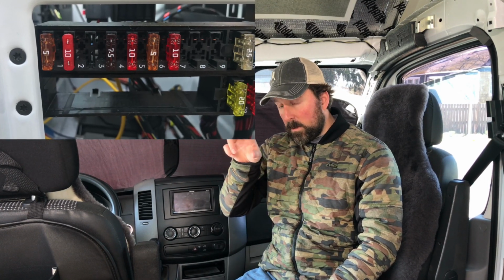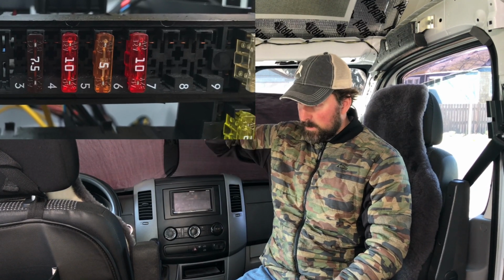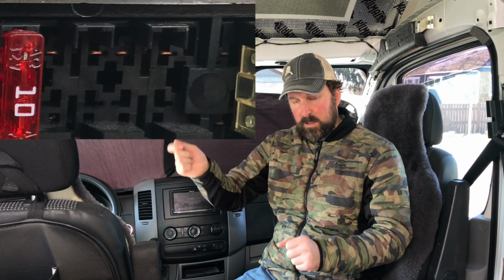Look for little metal sections. I'll try and get a picture and show it to you. Try to find little metal sections there, and you can run anything in there, and that'll work. Throw a fuse in there, run some wires in there, and as long as there's some kind of connection, then that works.